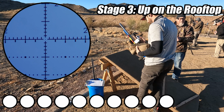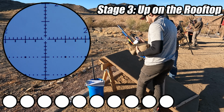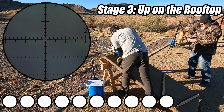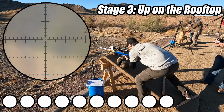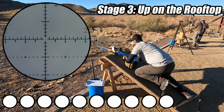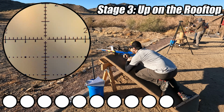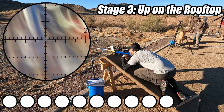Next up is the rooftop stage with the KYL target and the 50-yard target. Started with my strategy of going with the quarter-inch KYL. Was able to make a couple impacts on it, but I felt like it was swinging when I came back to it after the 50-yard target. So I didn't want to waste too much time waiting for it to settle down, but wasn't able to time my shots properly, so missed those shots.